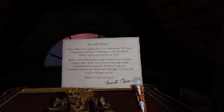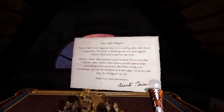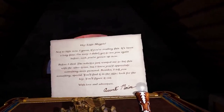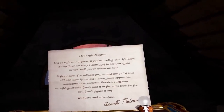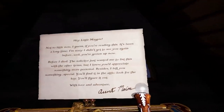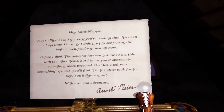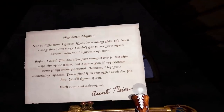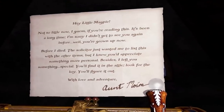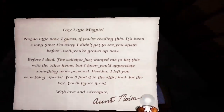Hey, little magpie. Not so little now, I guess. If you're reading this, it's been a long time. I'm sorry I didn't get to see you before. But you're all grown up now. Before I died, the solicitor just wanted me to list this with the other items. But I knew you'd appreciate something more personal. Besides, I left you something special. You'll find it in the attic. Look for the key. You'll figure it out. With love and adventure. Aunt Meum.